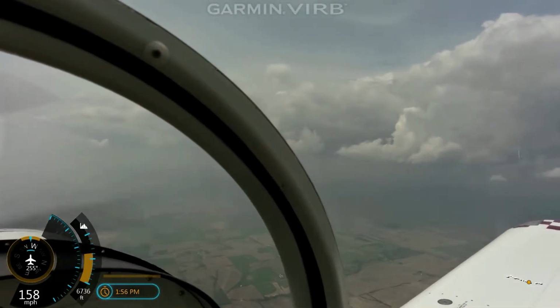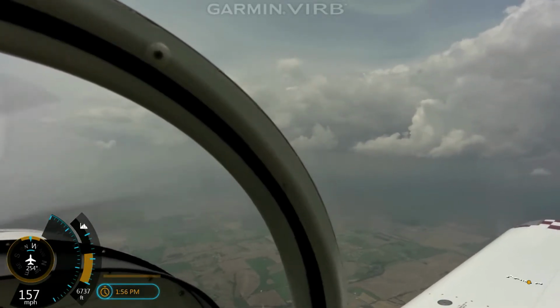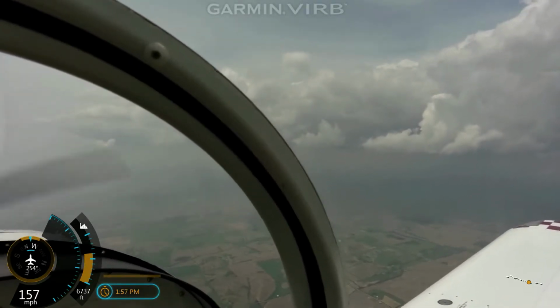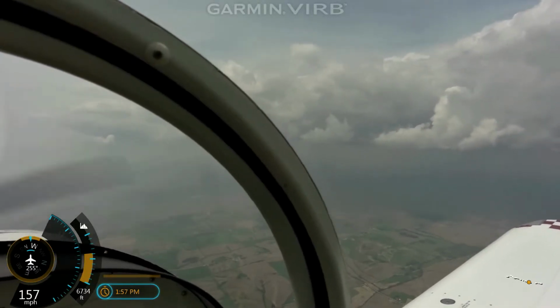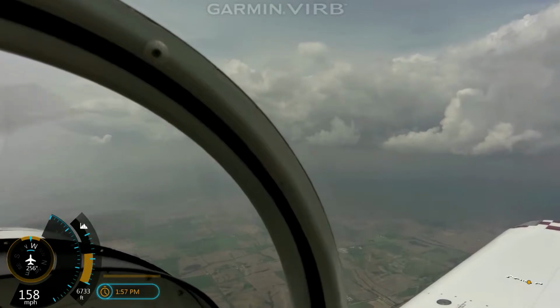But I wouldn't want to be under that. I didn't want to try it. Not a huge boomer, but there's a fair amount of rain over there, at least according to the ADS-B. And we're getting bounced around a little bit, so you know there's a big downflow coming out of that thing.